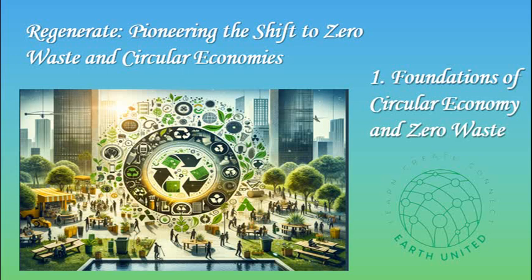But the book argues that it's essential if we want to create a truly sustainable future. It seems like transitioning to a circular economy would require collaboration and innovation on so many levels, from individuals to businesses to governments and everyone in between. It's a complex challenge, but it's also incredibly fascinating.